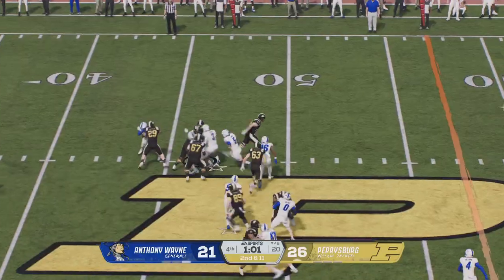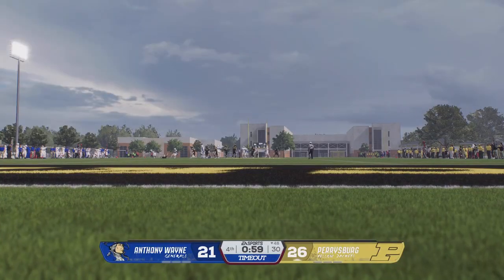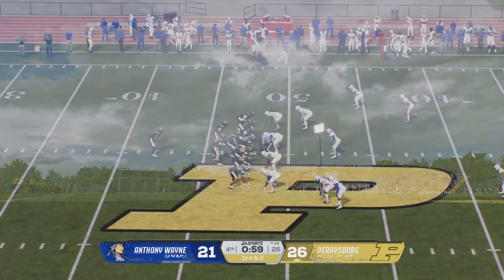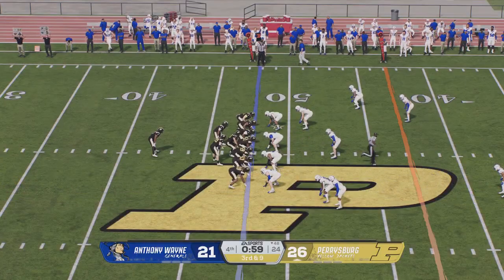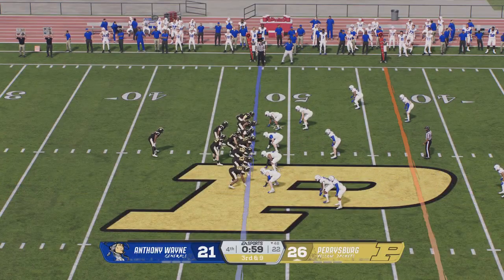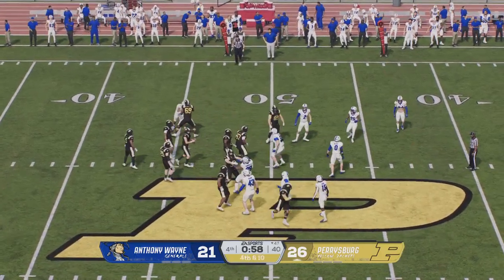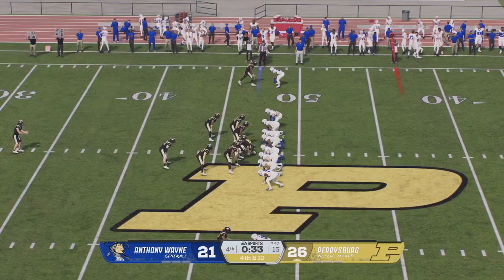To the ground with the back. This junior making his presence felt and making the stop after a short gain. Timeout is called, and it's the defense wanting to make sure that everyone's on the same page for this big down. Quarterback's just going to take a knee.